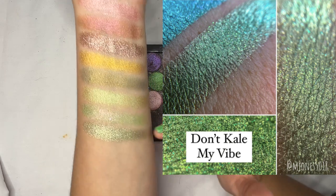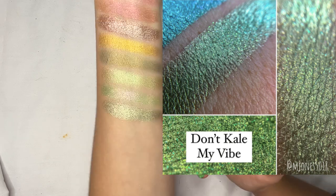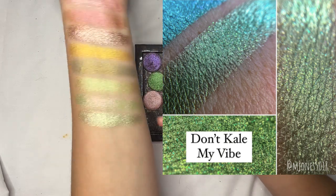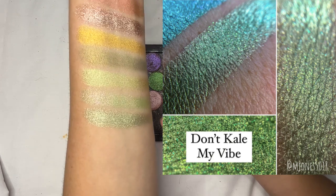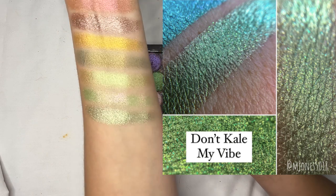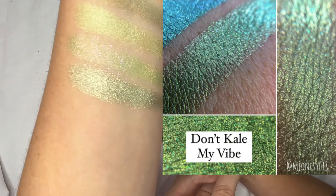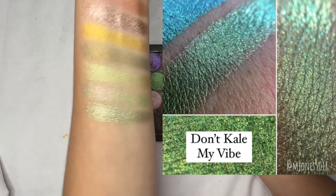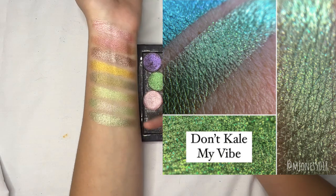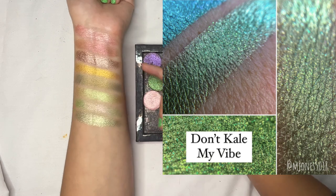This shadow is this formula, which I've never seen colors like this outside of neutrals in this type of formula. And it's beautiful. It is like a light seafoamy kind of green, like a pale green. And it is so sparkly. Do you see those sparkles? It's one of the most beautiful eyeshadows I got out of all of these orders. It was $8 again, that same price.